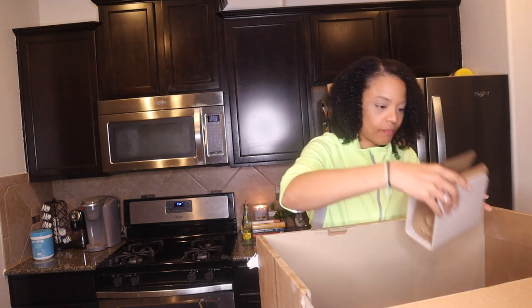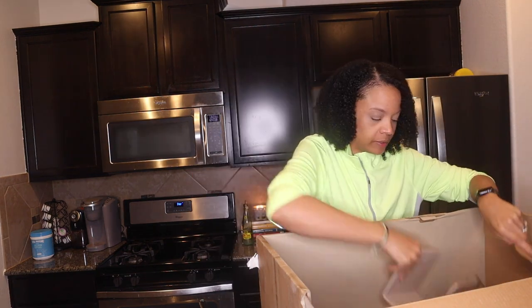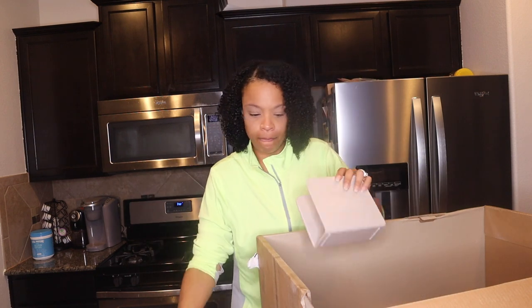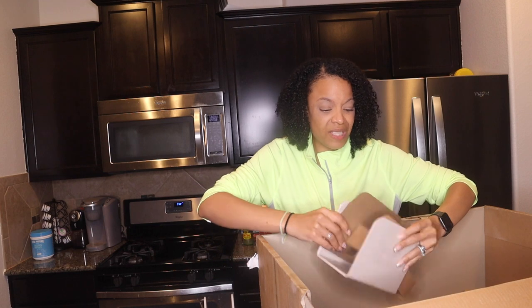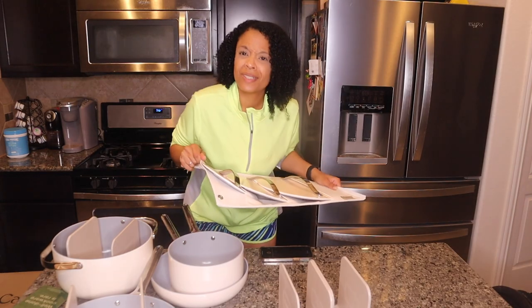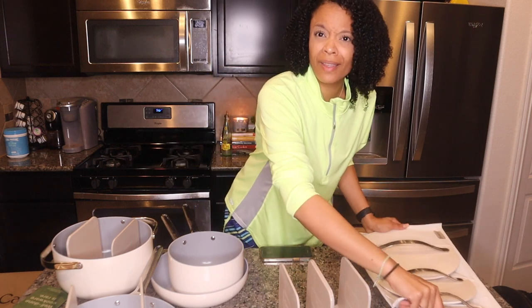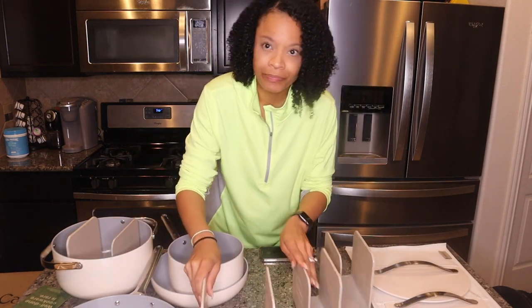Okay. So these are the pot holders. I heard they're magnetic. This one. Different sizes. Now this box is huge. You're not really trying to see me, so my head gonna be kind of cut off, but okay, tips. So aren't these cute, guys? Look.